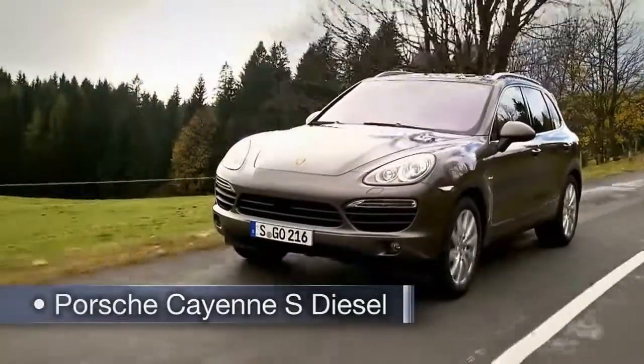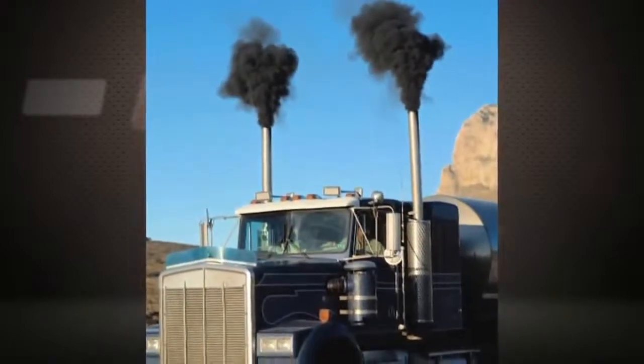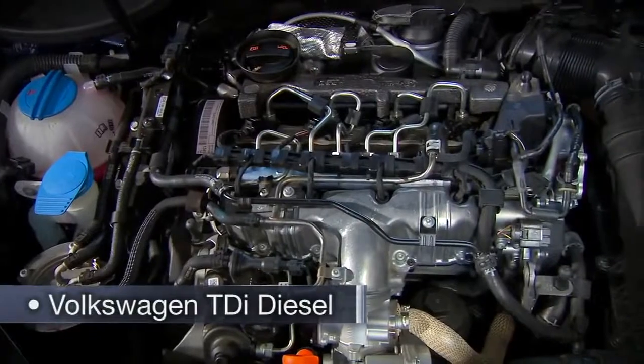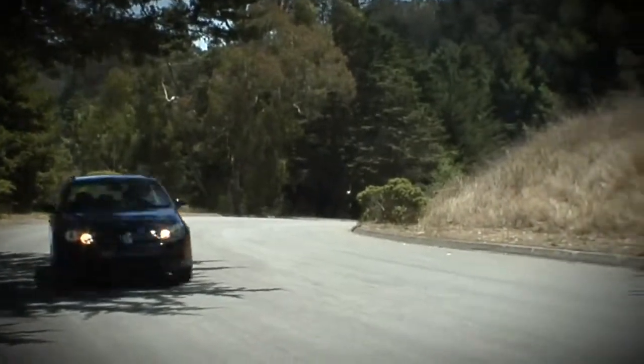Now, if you think diesels are noisy, stinky, and slow, you're probably over 40, old enough to remember when they were. Modern diesels like a Mercedes GLK, a Volkswagen Jetta TDI, or even a Chevy Cruze are none of the above. And there are 3 important technologies you can thank for that.